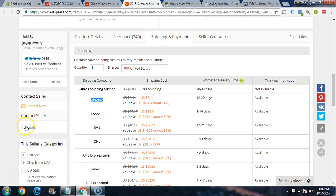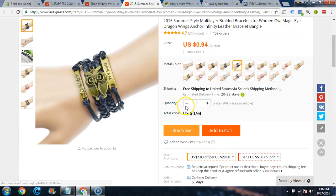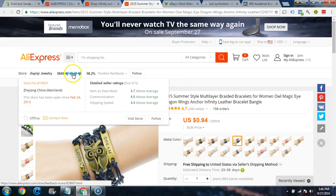If you want to talk to the seller, over here, usually if they're online, which again, remember China is like a 12-hour time difference, so right now it's dead early in the morning for them. But when they are online, you can click this to open up a chat box and talk with them. Or you can send them an email, but it's better to chat because they don't always get back right away this way.